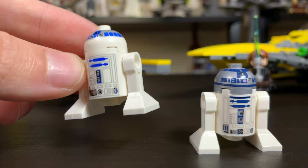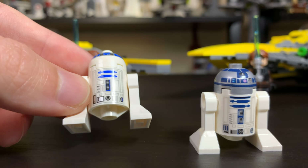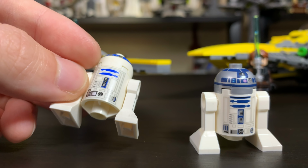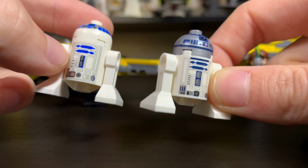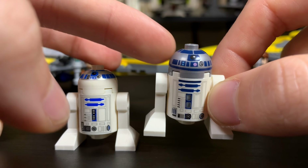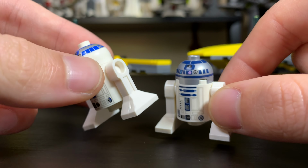They came out with the Clone Wars R2-D2, which was much nicer, but this set's R2-D2 was not that great. So you see that there, just the print doesn't even go all the way down to the bottom. Just looks really rough. The newer R2-D2 here from 2018 looks very clean. I love the silver head that they gave it. They didn't used to do that. Obviously, they used white, and it just didn't really match up well.